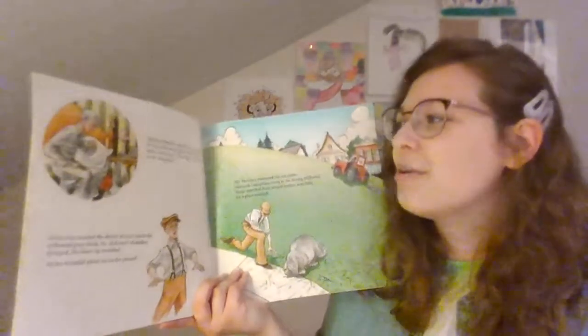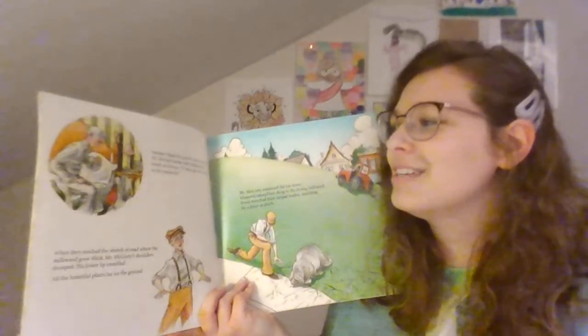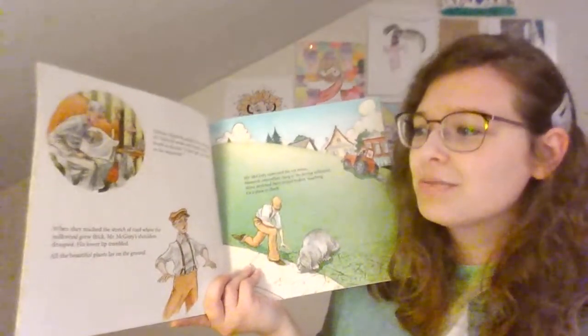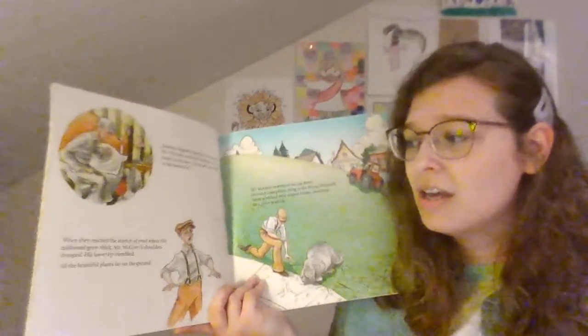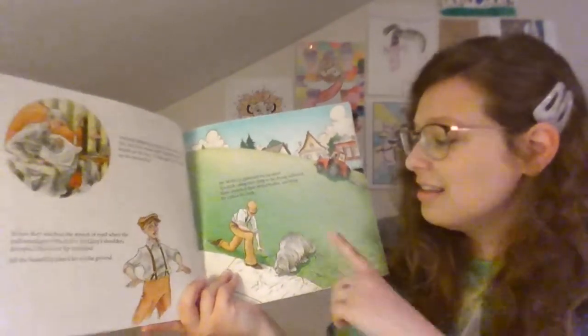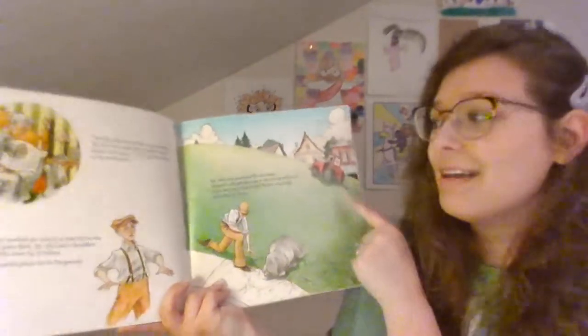Summer slipped by quickly. One morning, Mr. McGinty awoke with Sophie's warm breath on his face. Come on, girl, let's check on the monarchs. And when they reached the stretch of road where the milkweed grew thick, Mr. McGinty's shoulders dropped, and his lower lip trembled. All the beautiful plants lay on the ground. Someone mowed them all away.